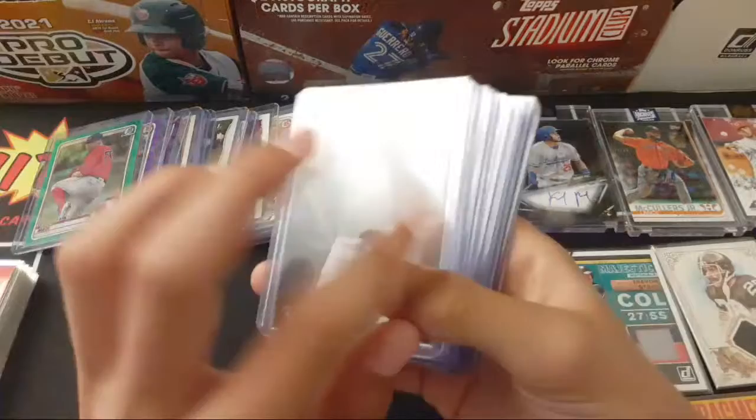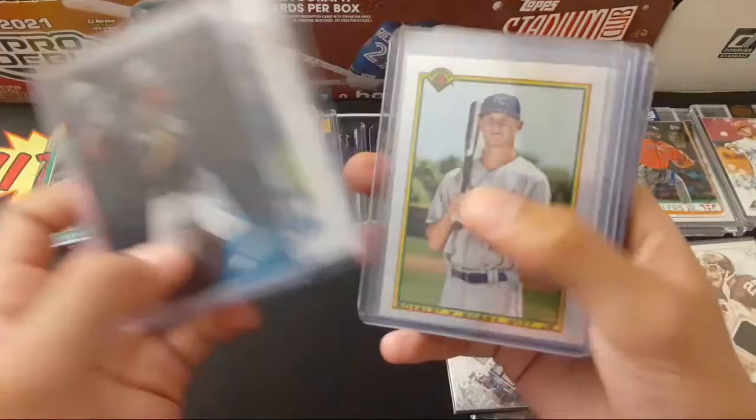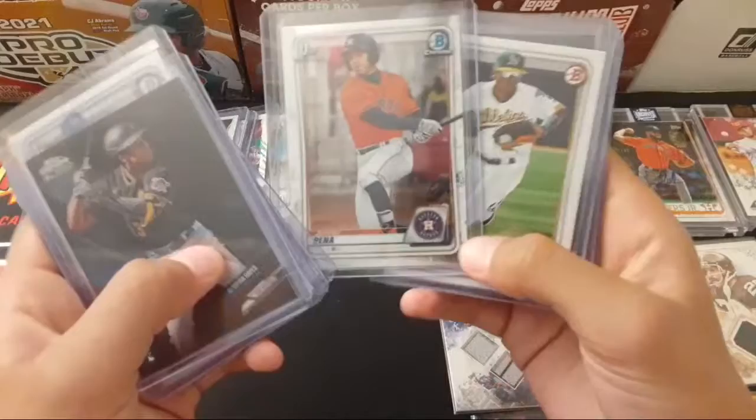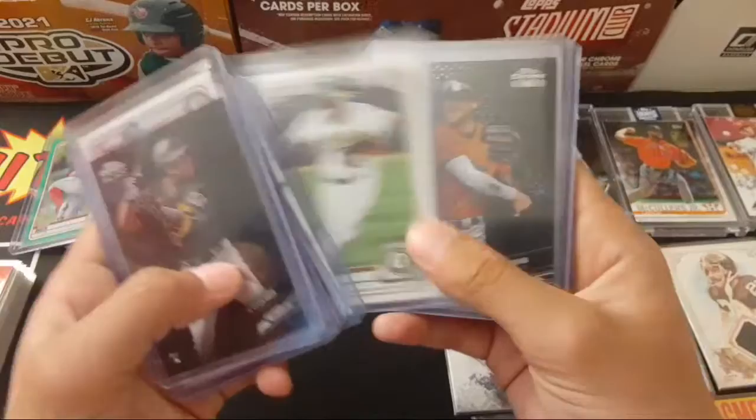And all these cards are individually priced. Just let me know what you guys are interested in. So we got the Bobby Witt Jr., both those the first. We got the Dominguez first, Pena first. And again, it's $4 shipping for each shipment. We got a Pena first Chrome, a Paulson Chrome first. A Bregman to 199 refractor.